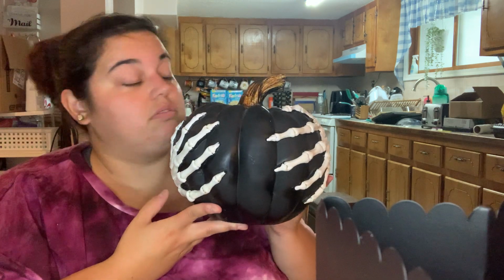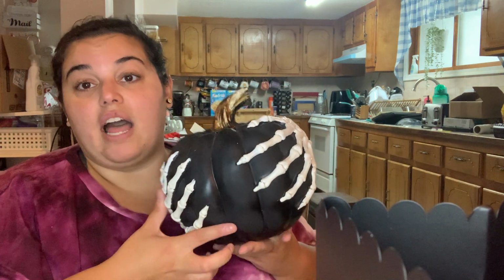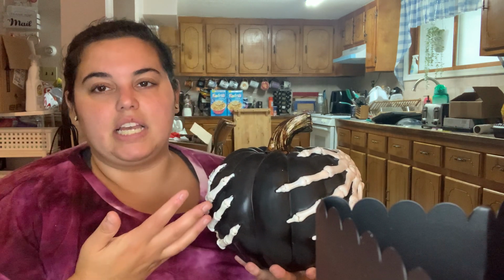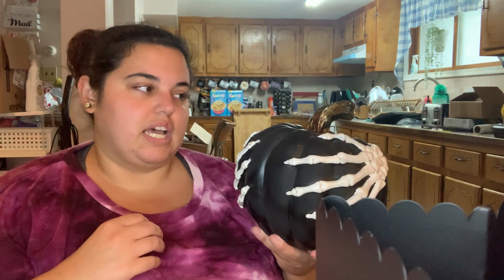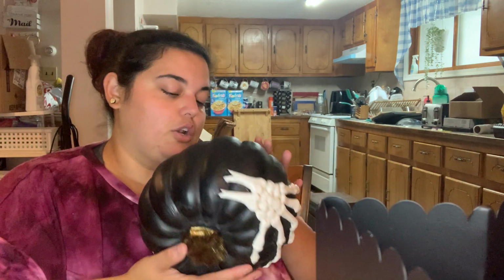But guys, I just said how much I love skeletons. This is not something I will have out past Halloween, just because of the black pumpkin, it makes it Halloween. But I could not pass this up. Again, I don't think this one's going to go outside, because the outside's small. I don't want it to be overcrowded. This one's probably going to stay in the house. Maybe with the ghost and the candy cane pumpkin, we'll see.